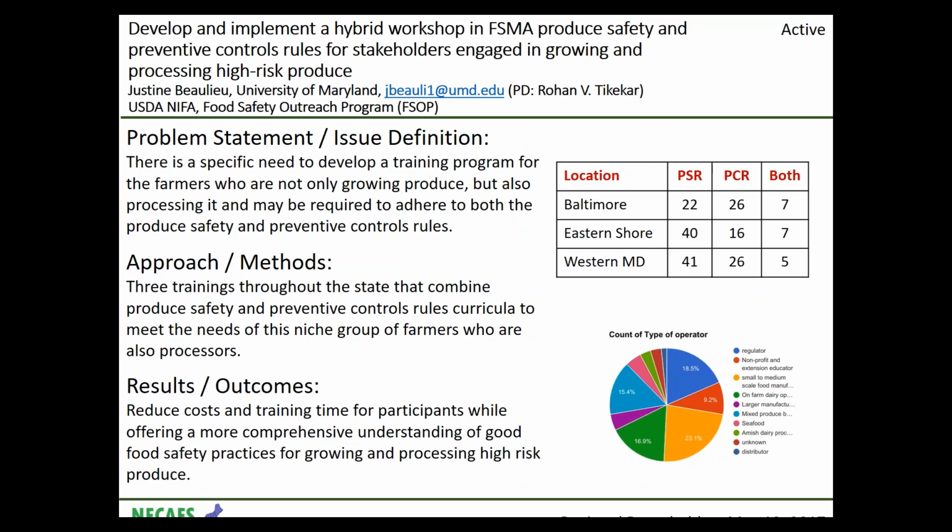But yeah, it was good to work with MDA and the Department of Health and Mental Hygiene. Because of this FSOC grant, we were able to keep the cost really low. It was $20 for the produce training, and then $40 if they wanted to attend both. I'm sorry, it was $30 for preventive controls. That was to cover the cost of food.